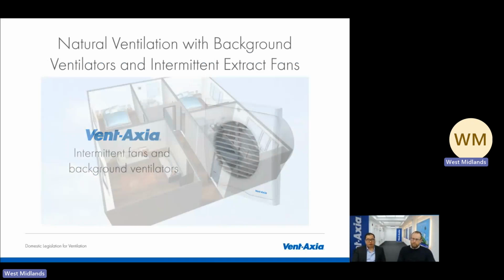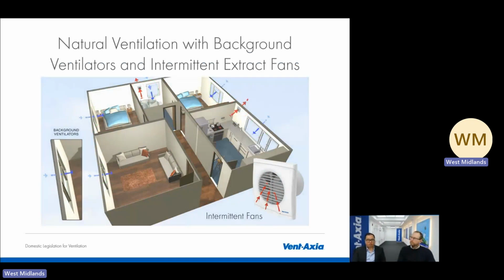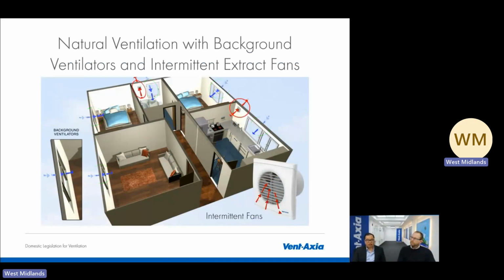Here is an animation of natural ventilation. As you can see per the animation, there are background ventilators which allow air to infiltrate into the building. In this example, they are integrated within the windows. Intermittent extract fans are located within the wet rooms, the bathroom and the kitchen, and are only operated either by manual override or automatic controls, such as an integral humidity sensor. These then allow the moist and stale air to be extracted to the outside.